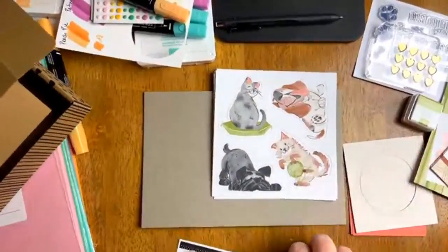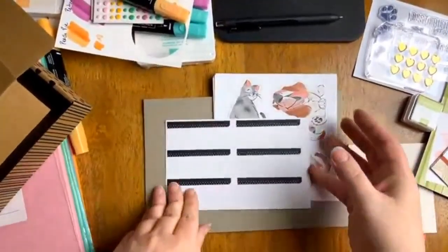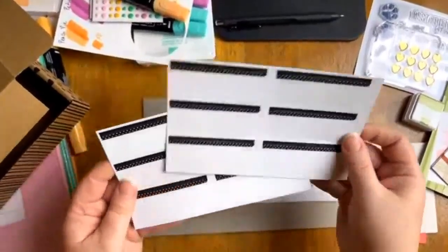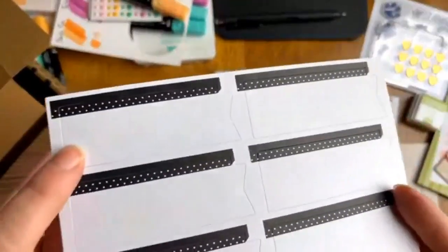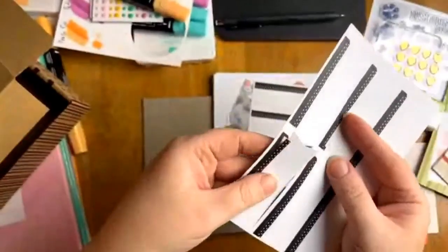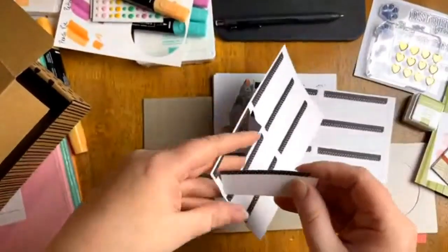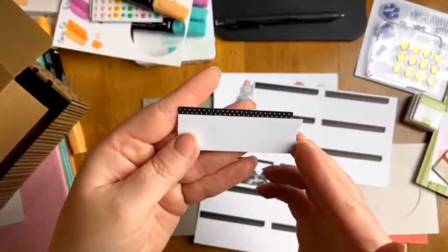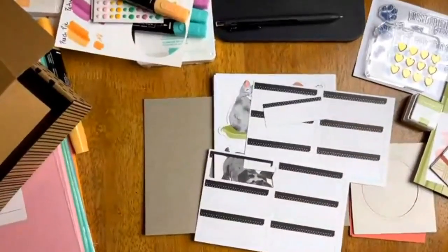Now, I don't know. Let me see. Here it is. We also have these. We have some banners, and it looks like there's 2 sheets of these. Has like a polka dot detail on it. And then you can see we have like a banner flap here. So let me just take one of these out so that we can see what this looks like. Okay. And so if you want to see what the cards look like, I'm going to show you now.